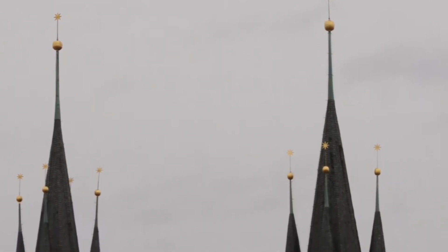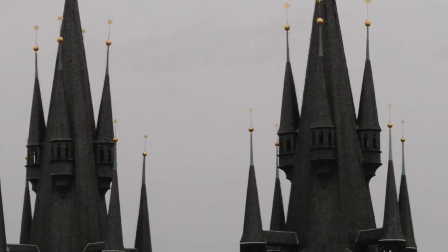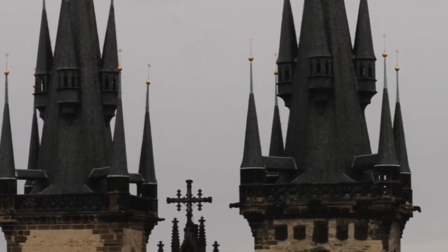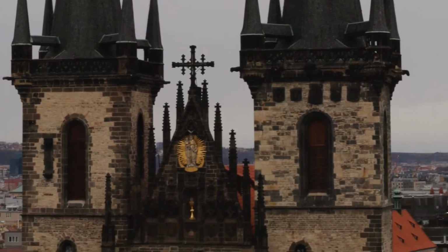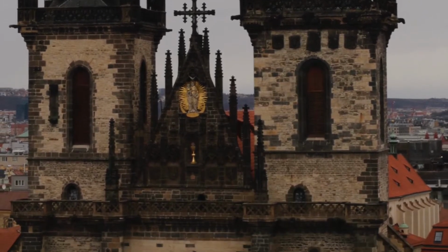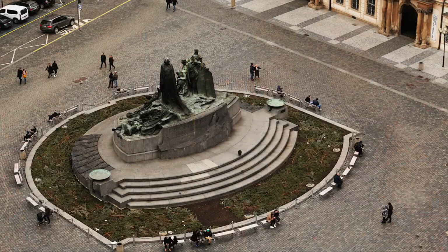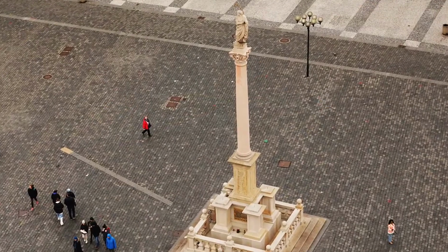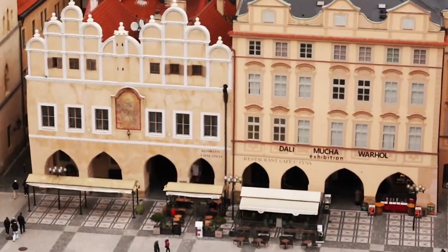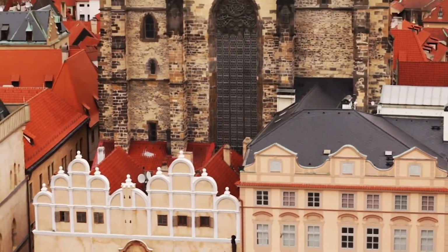So, but I finally got to the top, and I'm looking out, and across the way from me is the Týn church, TYN, not teen as in teenagers. And you could see down below the Jan Hus statue, and Jan Hus used to preach at the Týn church. And overall, it was just a stunning place to be.